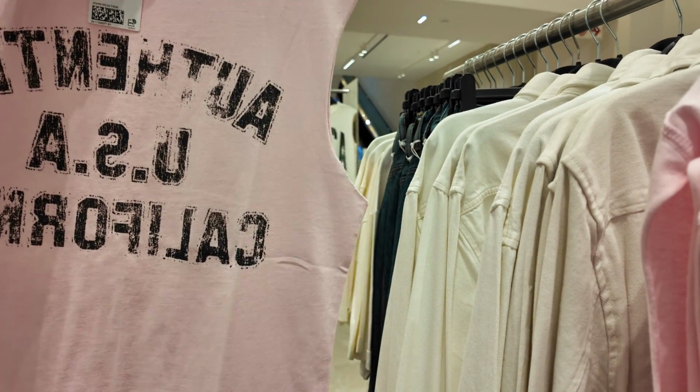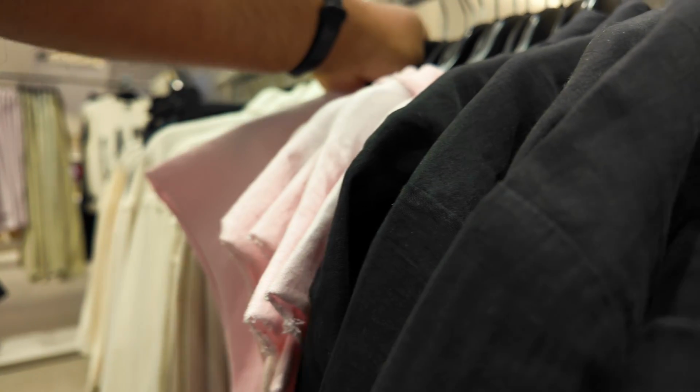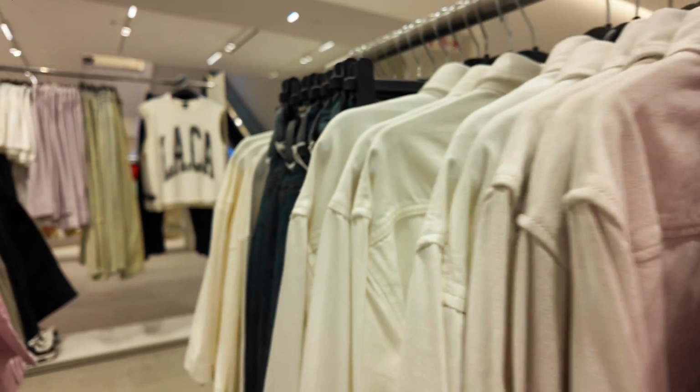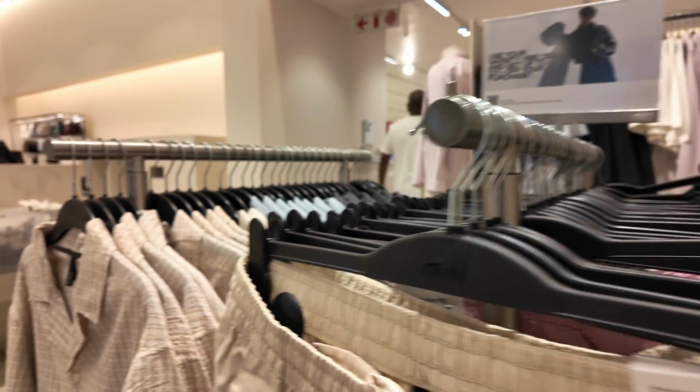So they are splashing out with a bit of color here, a bit of pink here, but it's quite a neutral tone of pink. It's not really bright pink.